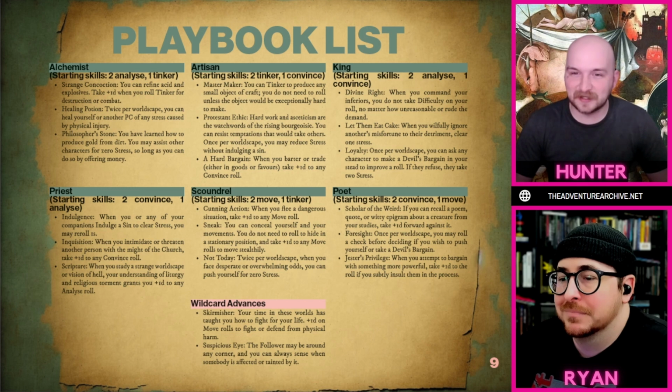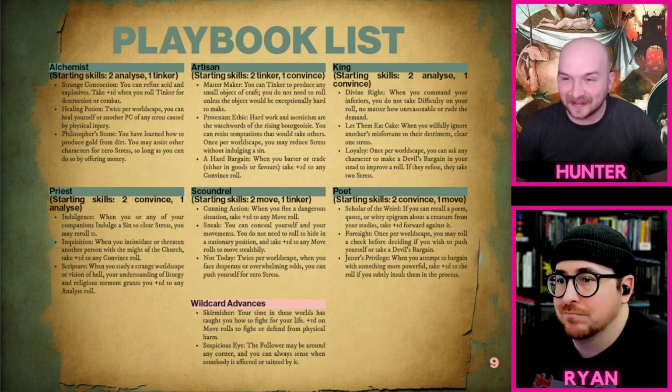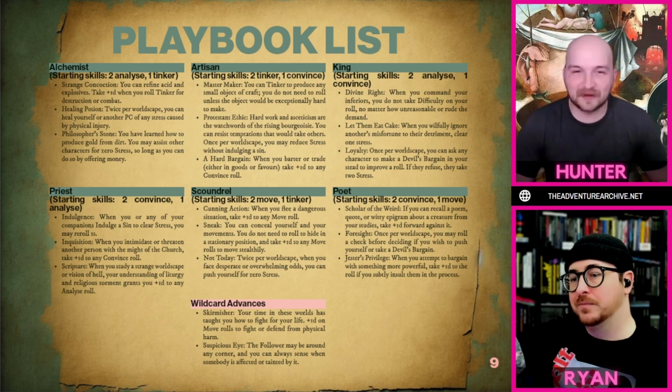And then loyalty. Once per worldscape, you can ask any character to make a devil's bargain in your stead to improve a roll. If they refuse, they take 2 stress. So if you're playing this character, you're an asshole. This character is built so you're a piece of shit. I was like, oh, it's so perfect. I really enjoyed this one.